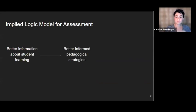If we know what students are missing, we're going to be able to tailor their educational experiences so that they get those things that they're missing. If we know what they're strong in, then we know that we can build off of those things. And then if we're able to do that, if we're able to tailor the way that we are instructing our students, that's going to lead to better and more student learning, right? This is kind of the implicit idea behind what we do in assessment in higher education.